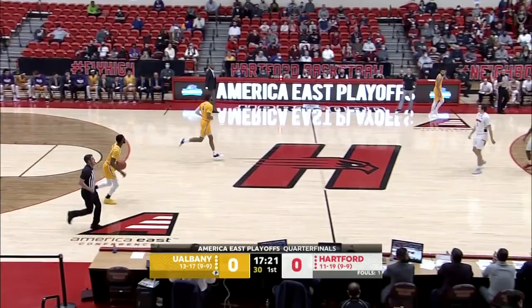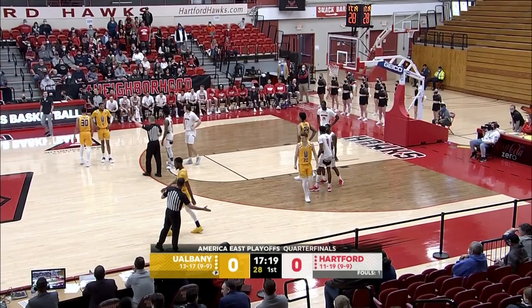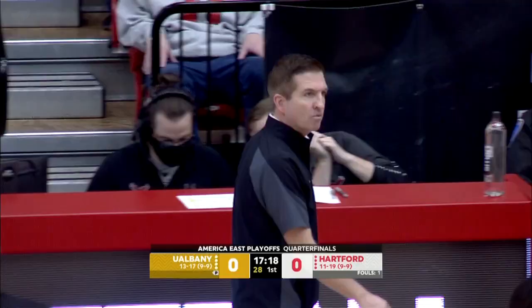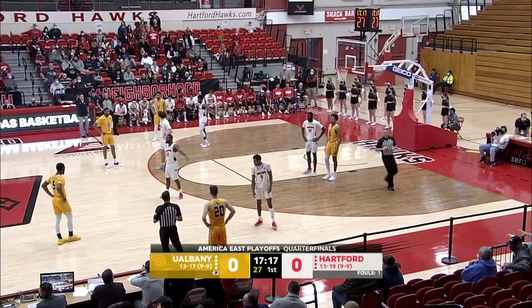Good crowd here at the Chase Family Arena. And so they were playing for last week up in Albany, home court advantage today. But as you mentioned, both teams won on opposite home floors in the regular season. And I think when Hartford came into that game without Austin Williams and Moses Flowers, it really just threw Albany for a loop. I don't think they were expecting that.